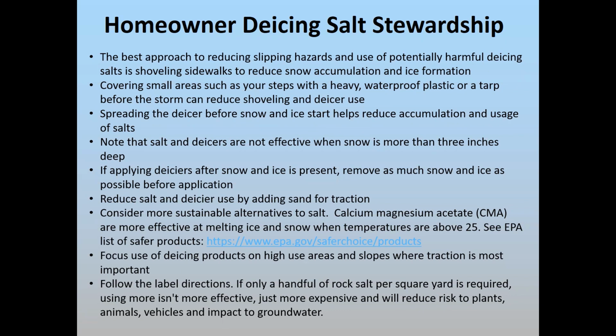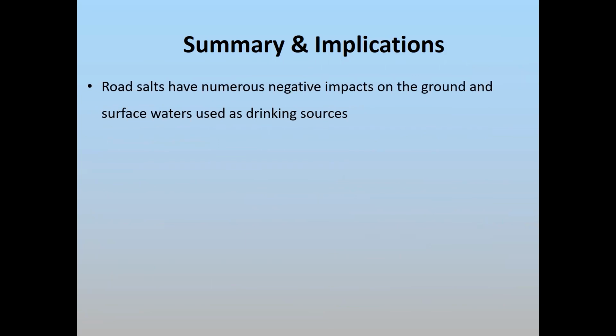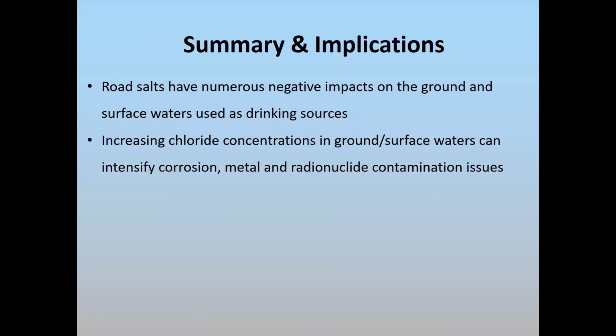You also have to consider that salt in particular can kill plants, for example, and can impact your vehicles, things like that. But the biggest thing that we're concerned about is groundwater quality. So just to review the implications of road salts on groundwater and drinking water quality, I shared with you numerous negative impacts. One of the things that occurs with increasing chloride is increasing water corrosivity, which can create toxic metal leaching from plumbing. But there's also heavy metal and radionuclide mobilization within soils to groundwater due to elevated chloride and elevated sodium.